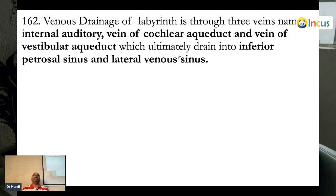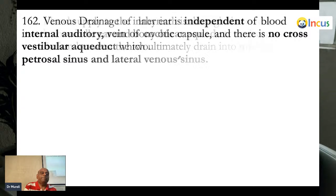So that is the whole idea, doctor. Now, what is the venous drainage of the labyrinth? There are three veins: internal auditory vein, vein of the cochlear duct, and vein of the vestibular aqueduct. They all ultimately drain into, you need to remember, the inferior petrosal sinus and lateral venous sinus. That's how the spread of infection can occur.